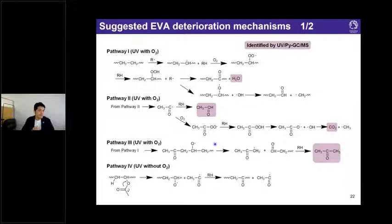So the suggested thermo-oxidative deterioration pathways, by the contributions of the PYGCMS, UV-PYGCMS, and the conventional analysis, are summarized here. I'd like to skip the details today, but based on the combination analysis, we can suggest the thermo-oxidative degradation mechanism here.